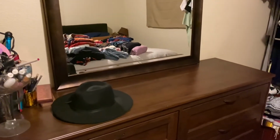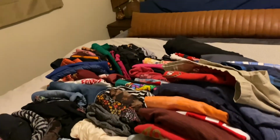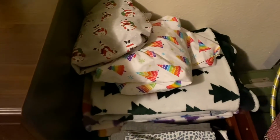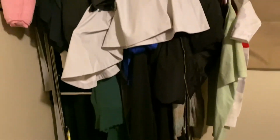So the dresser is cleaned off. These clothes are all sorted and folded and ready to be gone through. And then I don't really have any linen storage, so this is it. And then I have this stuff that I have to put away still in a different bin. And then this is my clothing rack.